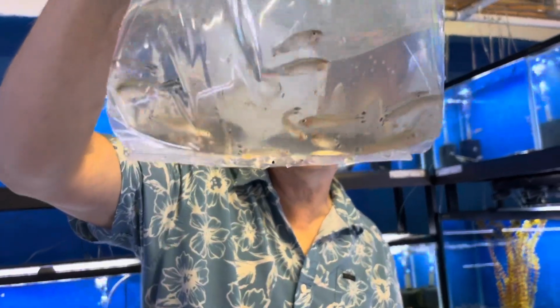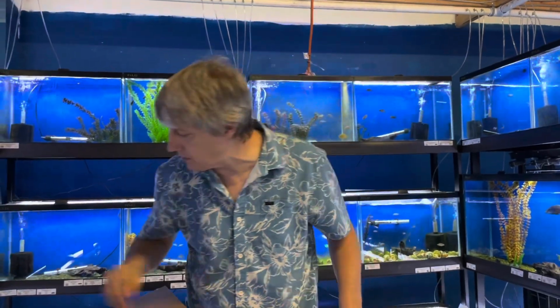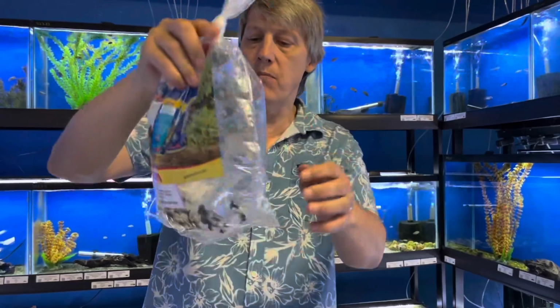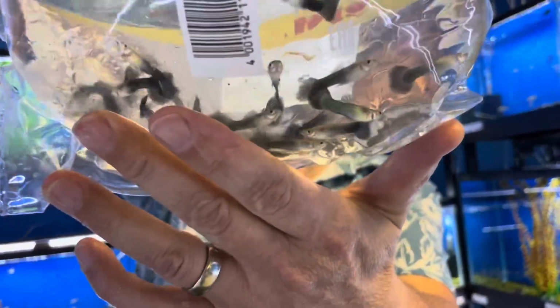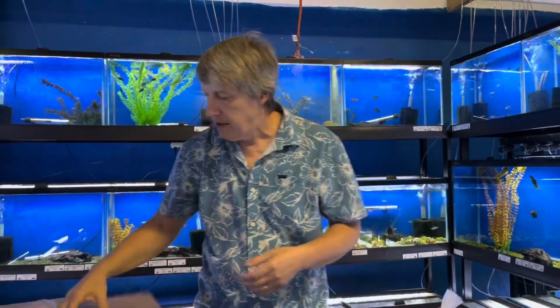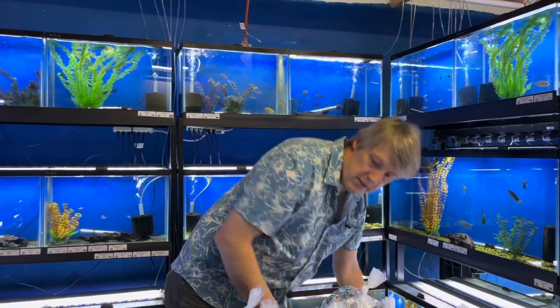More tetras. These are rummy nose, part of the Tetra Special, of course. Buy 4 more, get 25% off. I haven't said that 7 times already today. We'll say it 7 more times. Oh, there's that other box of guppies. Here's a black-tailed guppy, and sure enough, very black-tailed. So there's that. And that is 2 boxes down.